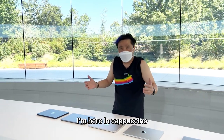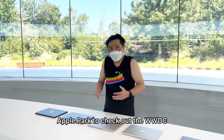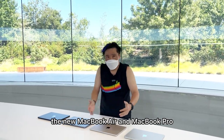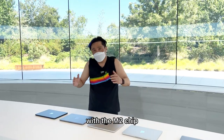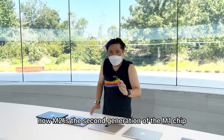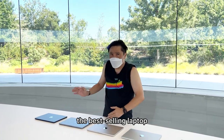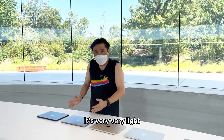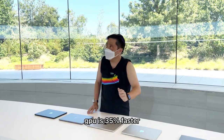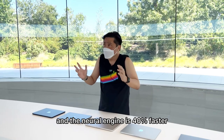I'm here in Cupertino, San Jose, in Apple's Apple Park to check out the WWDC, the new MacBook Air and MacBook Pro with the M2 chip. M2 is the second generation of the M1 chip that came out last year. And they put it into the MacBook Air, the best-selling laptop. It's very, very light. Inside, the CPU is 18% faster, the GPU is 35% faster, and the neural engine is 40% faster.